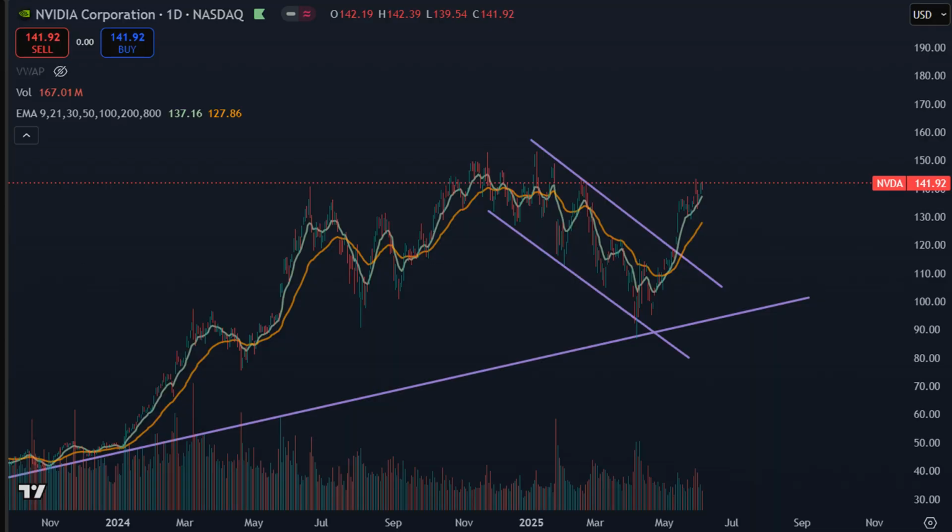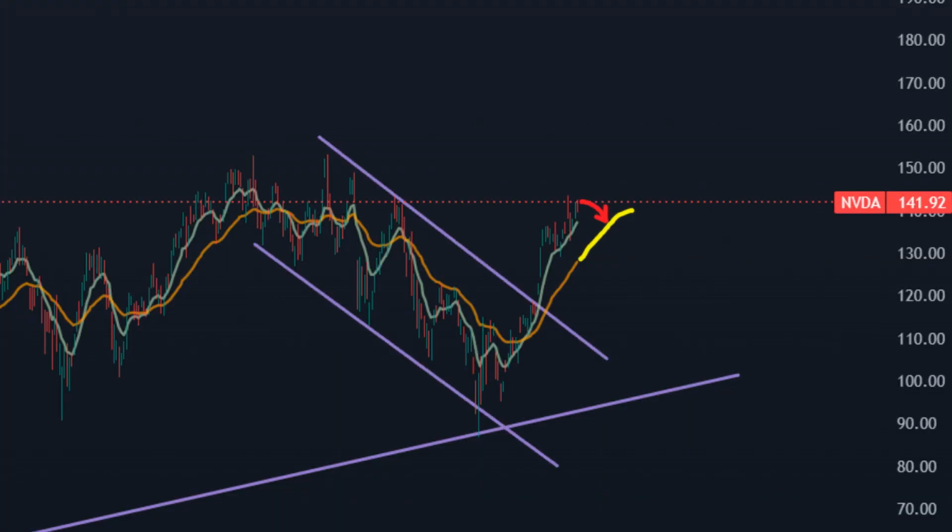On the daily chart, Nvidia is trading well above its 30-day exponential moving average, or EMA. It's currently sitting at about $128. The stock is hovering around $141, about a 10% gap. That's a warning sign. Stocks can't defy gravity forever. If volume continues to dry up and price stays elevated, we could see a slow drift back to support. Not a crash, but a technical pullback to reset the trend, possibly to the 9-day EMA.